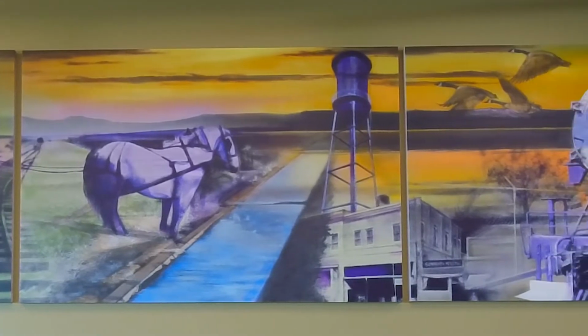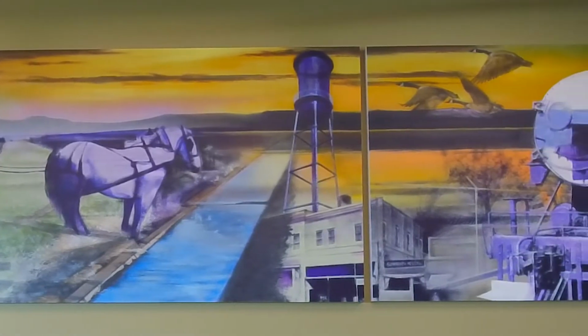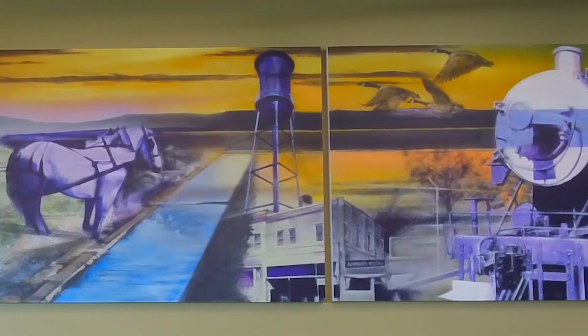From start to finish it was about an 8-week endeavor. I built the panels from scratch, and then sanded them, primed them, prepped them, and then actually painted them with spray paint and a combination of acrylics. I had a great time doing it, and I was very fortunate to be here and get selected for this project. That is so great.